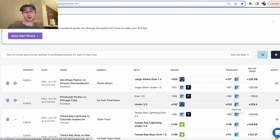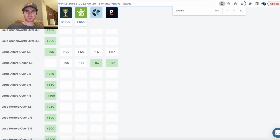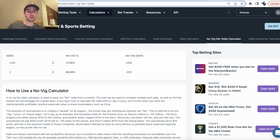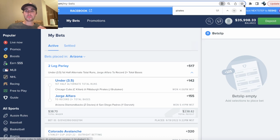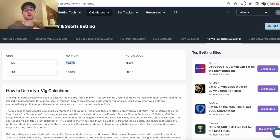And then again, the second bet is under 3.5 first half total in Pirates Cubs. And the market is plus 122, minus 140 on Pinnacle. So they're only giving you plus 122 on the under, and we're getting plus 142, so 20 cents of improvement on FanDuel. So we'll do the same thing. We'll put in plus 122, minus 140, and see what is the win probability of our bet in the true odds according to Pinnacle. And we can see right here, we were able to get this plus 142 in our parlay, and the true odds, according to the sharpest bookmaker, are only plus 129.5, right?